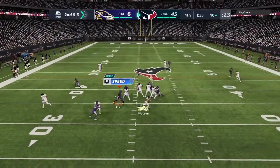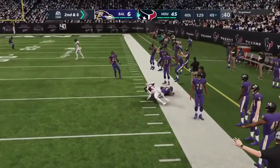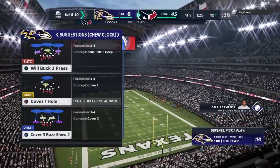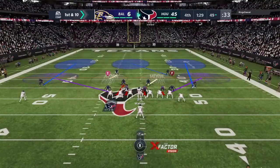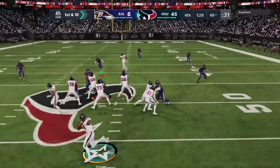And Watson's going to throw it here. Flush to his right. Throw complete right side to Cooks. And he'll take this to the other side of midfield before going out of bounds. 11 yards there, 1st down. We talk about mobility on quarterbacks all the time. Here's where it really pays off. Able to move, evade, and is accurate throwing on the run and picking up a 1st down.